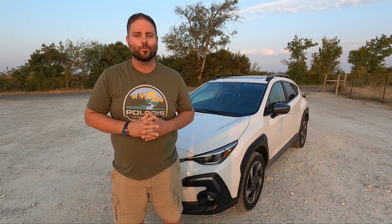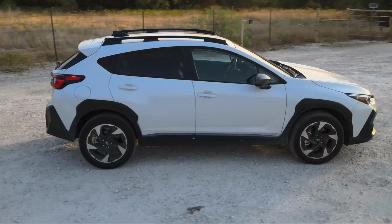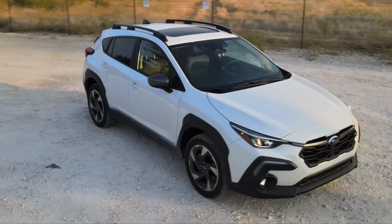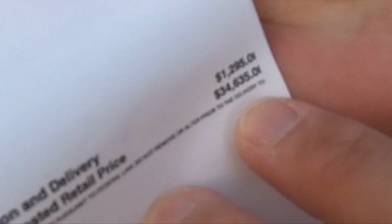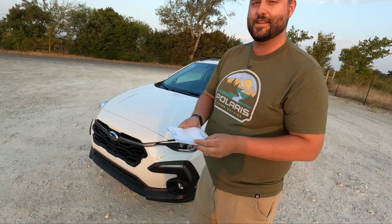This week we've got something very good for the world in the eyes of the public, the Subaru Crosstrek. It's the people's champ. I'm gonna walk through a couple specs for you real quick. Just on the Monroney, this guy right here is coming in right at, people always wanna know, $34,635. That includes destination delivery.